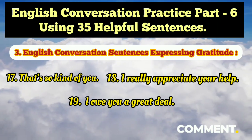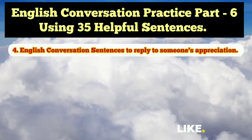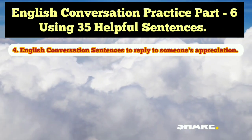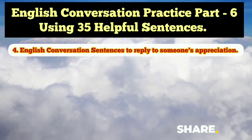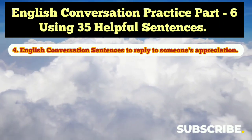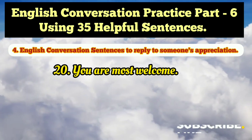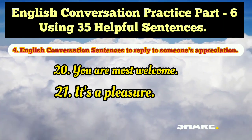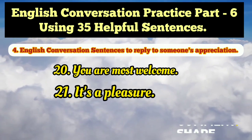Up next we are going to move on and see the next category, that is, English conversation sentences to reply to someone's appreciation. If someone has appreciated something, you have to also reply back. As you see, how to reply: you are most welcome. You can say it's a pleasure, or number 22, my pleasure. So like this way you can go ahead.